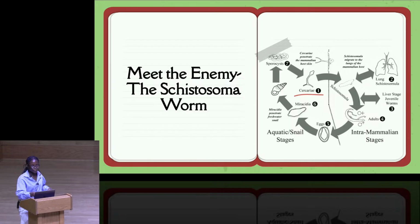Cercariae penetrate the skin of humans. They release what's called schistosomia. And schistosomia, basically, travel through the human body. They start off in the lungs, and they cause a bunch of problems in the lungs. As they're making their way through the body, they form into adults. A schistosoma worm comes in a pair: there's a male and a female, and that's kind of the final form.